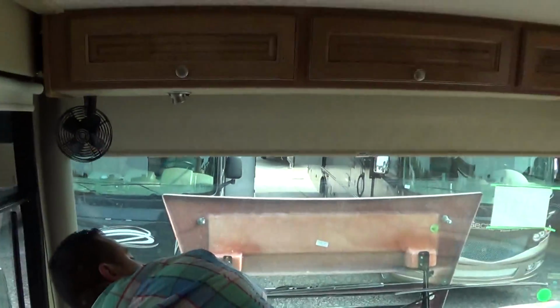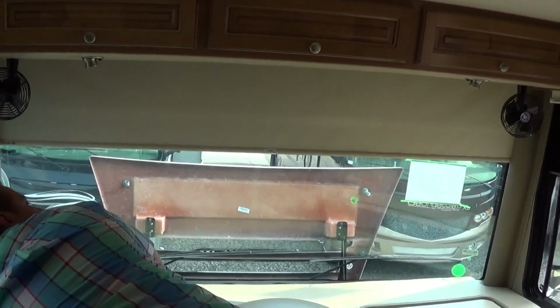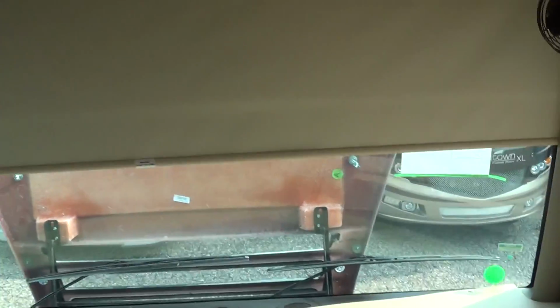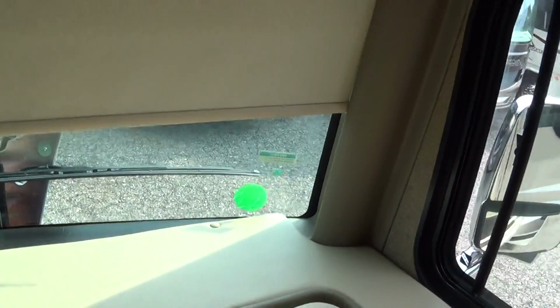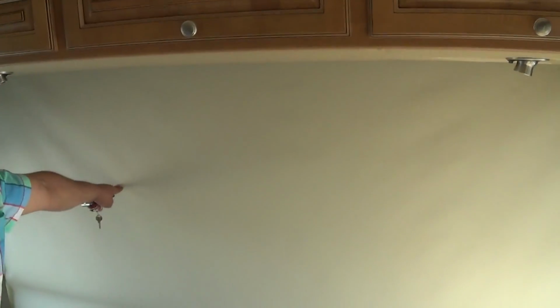Drop down night shade. That's running that track there, and it's a full functioning shade for full privacy. That'll also double as a shield for the sun, or a sunshade, as you're going down the road. Now, as a safety feature, it only allows it to come down to about here when the key's in the ignition.